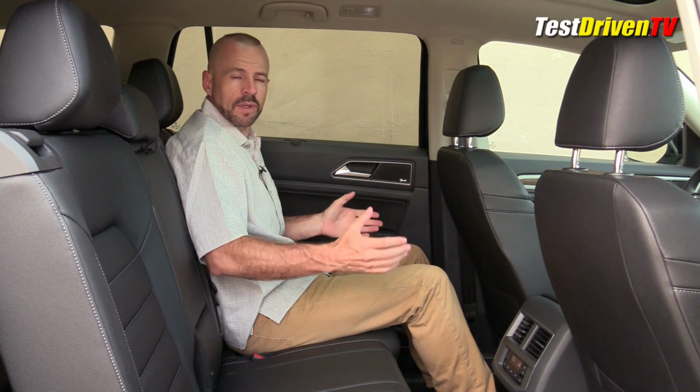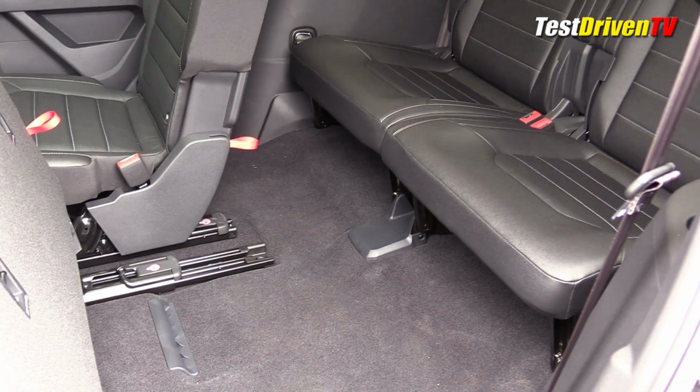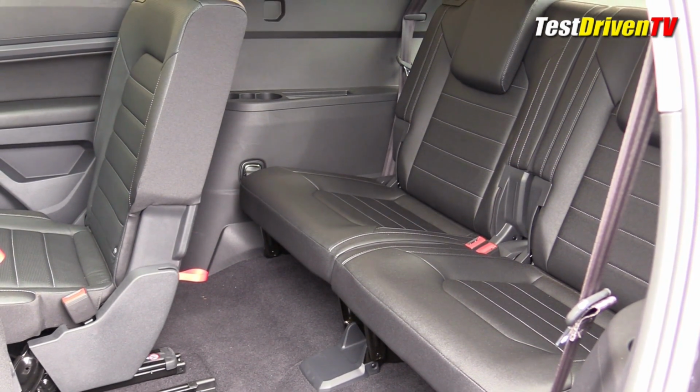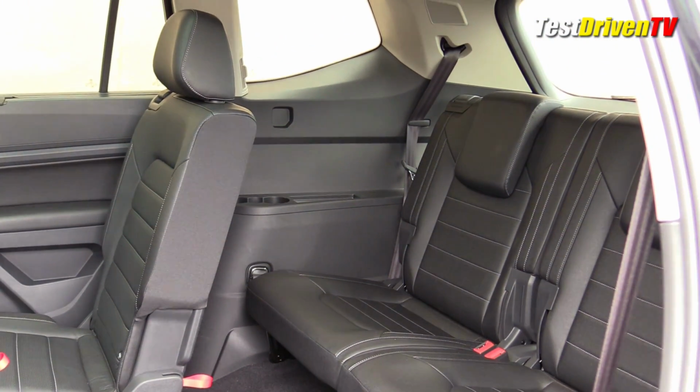You've got a slide adjustment, you have a rake adjustment, and you can also easily move these forward to get to that third row back there. And the third row, look at that. That's actually large enough, it's high enough off the floor for adults to sit back there quite comfortably.